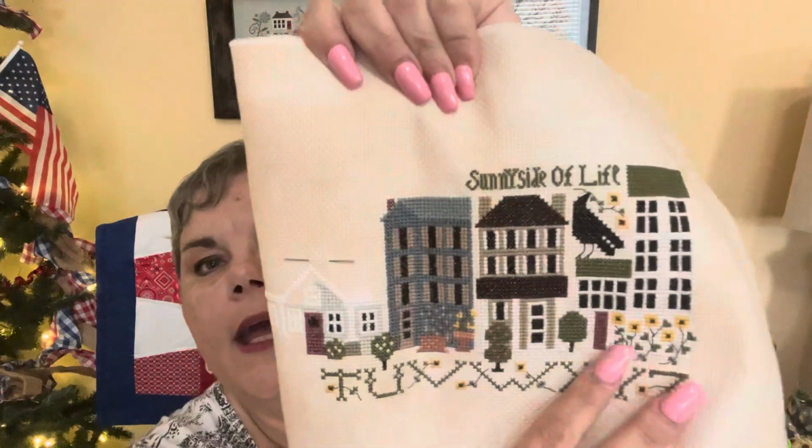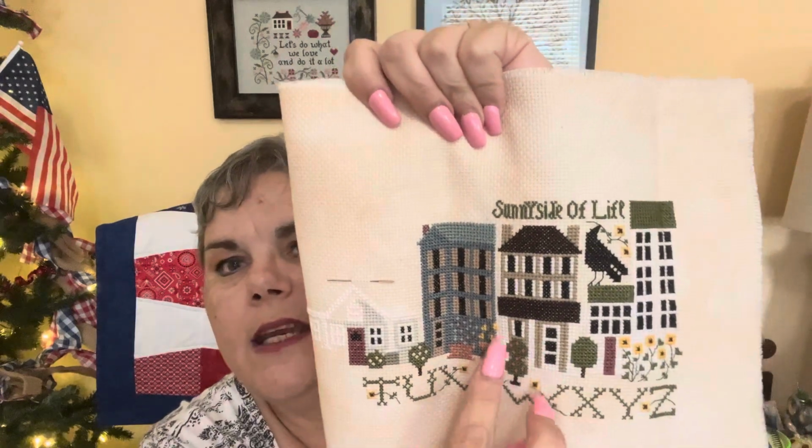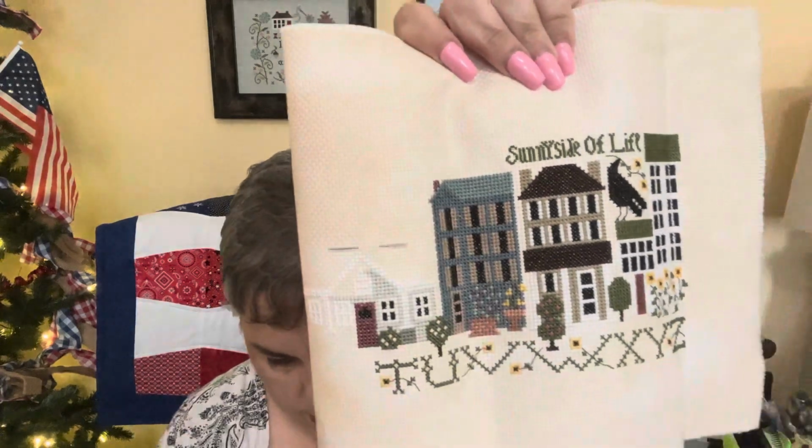I've been trying to get a house completed each time on my 2-day rotation, along with the border and all of that. So this time I got a house and a half. So I'll show you. All right, here we go. I finished this one the first round and some of the words and some of the letters. Then I finished this one the second round, the rest of the words that say sunny side of life. And this last time I finished up right here, I stitched this building and started this one. I need to go back and add the rest of the words that are right there.